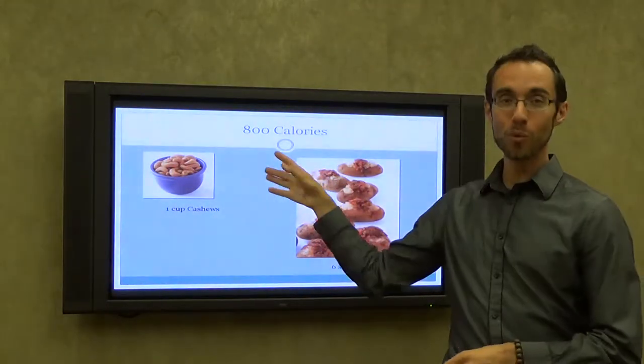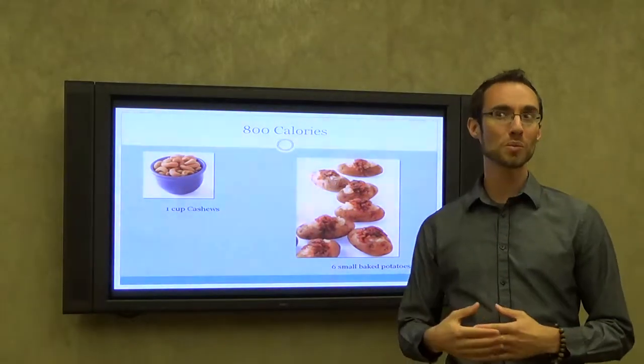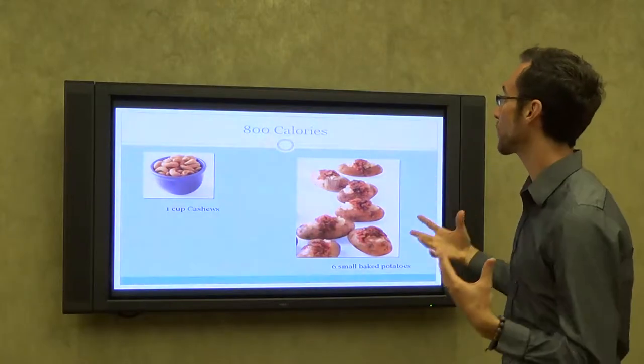Which is going to fill you up more? Could you even eat 6 baked potatoes over the course of a meal, or could you eat 1, maybe 2 before you'd feel full? So this is the point we're trying to get across.